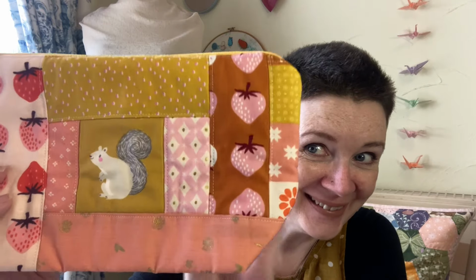So I've got that lovely kitty, and my other large one is this cute little squirrel. And I just love the golden autumnal colours of this one with peachy fronds inside. And then I've made some smaller ones.